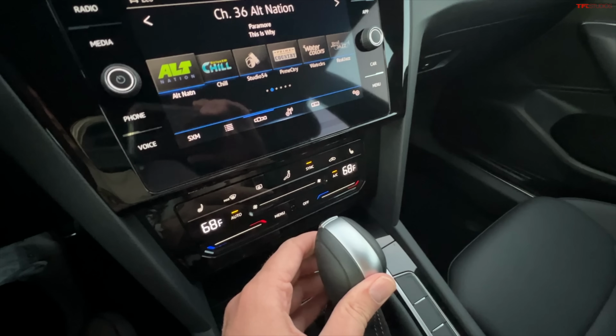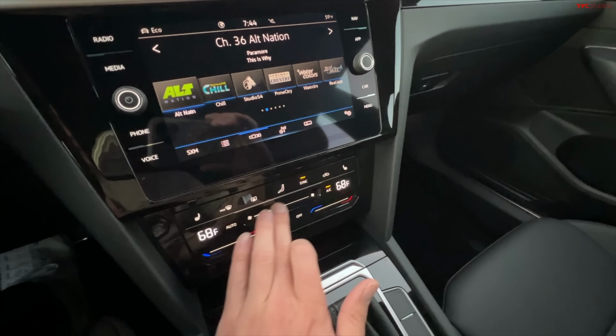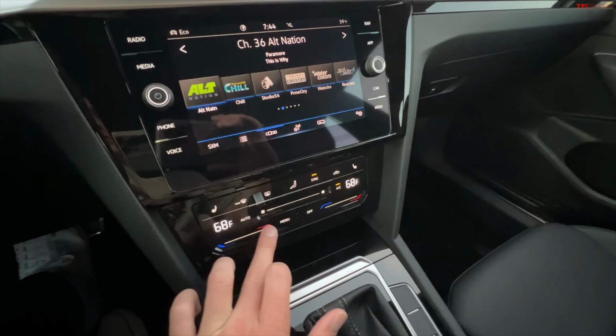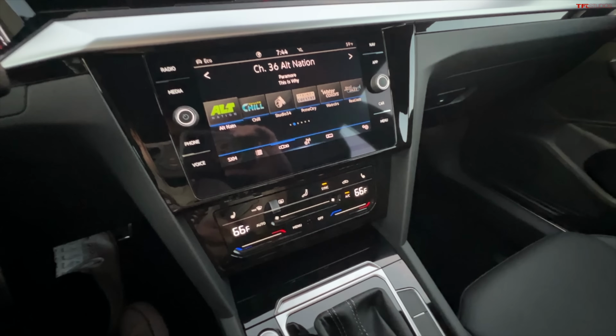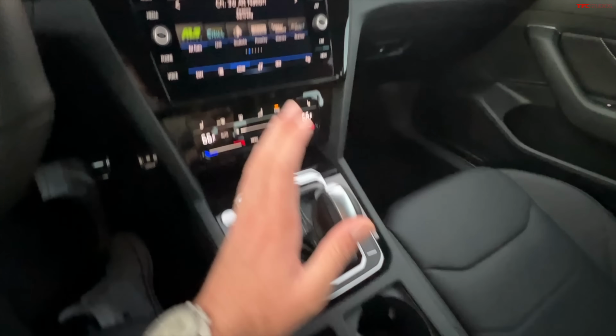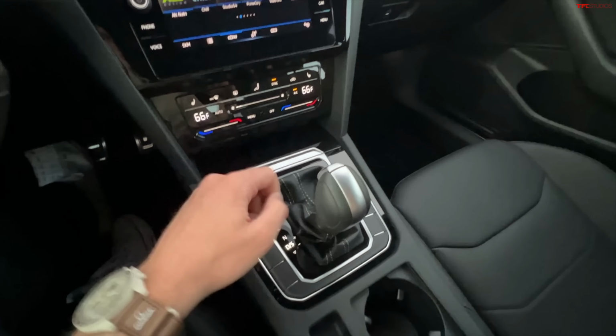Now underneath that, we have our climate control panel here. Heated seats, once again, all touch sensitive. Fan controls, you can slide up and down. Same thing with the temperature. It's not too bad once you get used to it, but it does take a little bit of getting used to. Transmission right here. I do like the conventional gear selector instead of a little knob or dial.